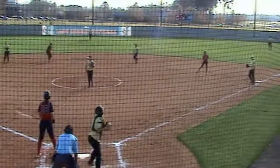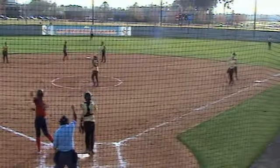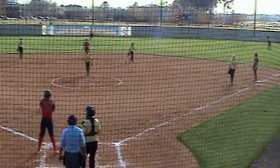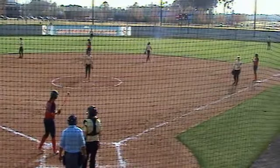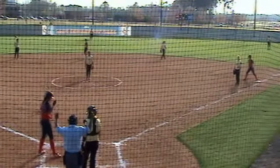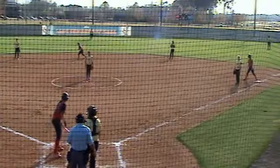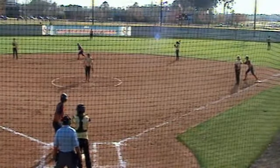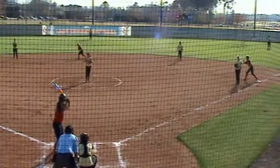And there is a pitch, just misses. 1-2 the count. Actually, they call that one a strike. Oh, they called it a strike, okay. 1-2 is the count, though. 1-2 the count to Bonner with Rachel Elder on deck. Bonner catching both games of the doubleheader for Itawamba.